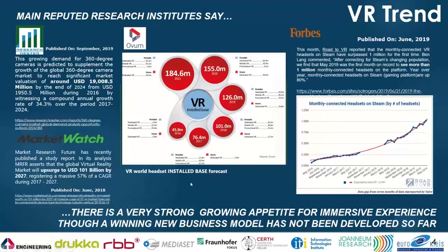The idea was that we, as a broadcaster in the media sector, could not do without trying to test and experiment in these fields, considering the data that the main reputed institutes were providing. The conclusion that we derived was that there was a very strong and growing appetite for immersive experience by the consumers, by the audience. And there was no real new winning business model around this new technology, at least not so far in the media sector. So our idea was to experiment on that and try to understand if it was possible to expand this experience to HBBTV, which we did with this project.